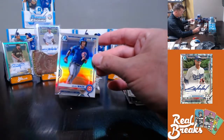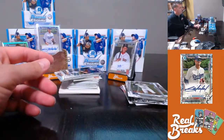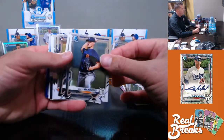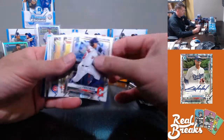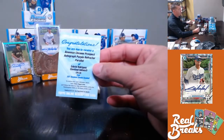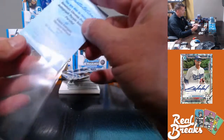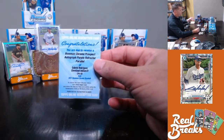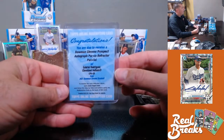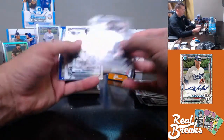Kevin made it at a $4.99. Show it there. What's that? I'm doing well. So, oh, there we go. A refractor. It kind of snuck up on me. There you go, Adam. Gabriel Rodriguez. Well, Indians at $4.99. When you said what's shaking, I thought you said the camera was shaking. I'm like, oh no, more issues.